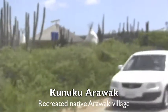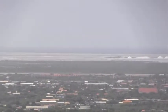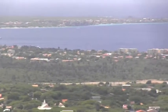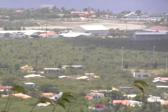It's only one day a week he is open, that's on Sunday. And he makes a local menu with a lot of food. And you see the bay on your left hand side? That's where the Indians came a long, long, long time ago. They were the first. Bonaire means lowland in the Indians' native language.